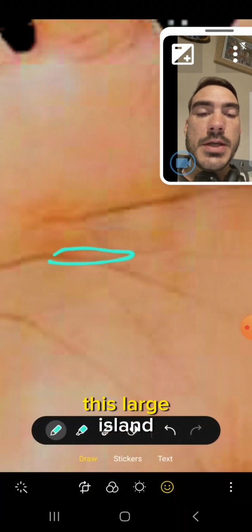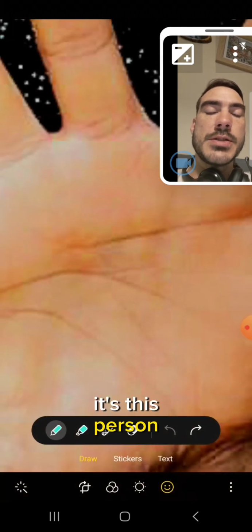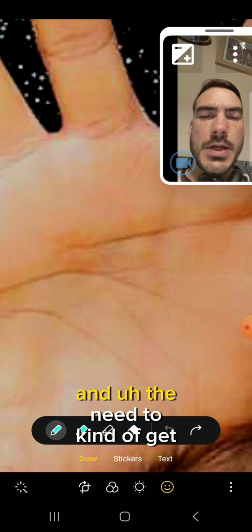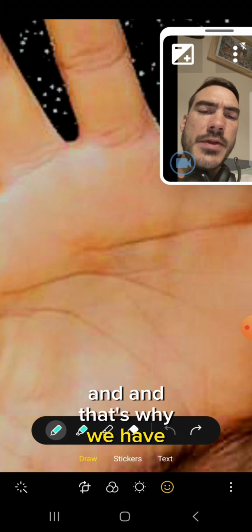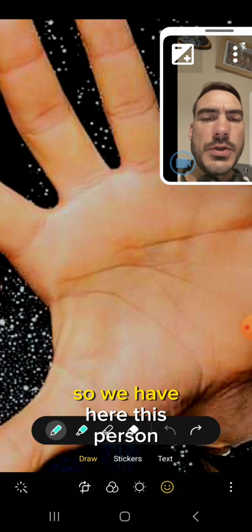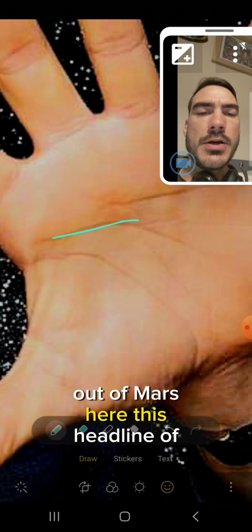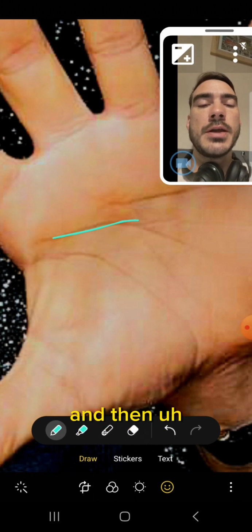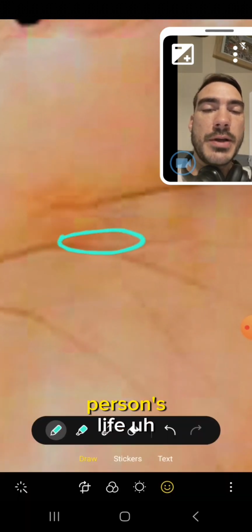But this large island forming on the headline here is, at the same time, showing serious depression here, and the need to kind of get away, and that's why we have ultimately this shift in psychological outlook. So we have here this person aiming towards outer Mars here, this headline of this high ambition, I'm going to make money, I'm going to get famous, and I'm going to do all this and that, and then this awful event occurs. It changes everything about this person's life.